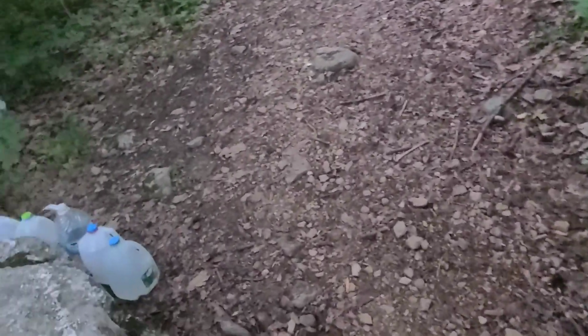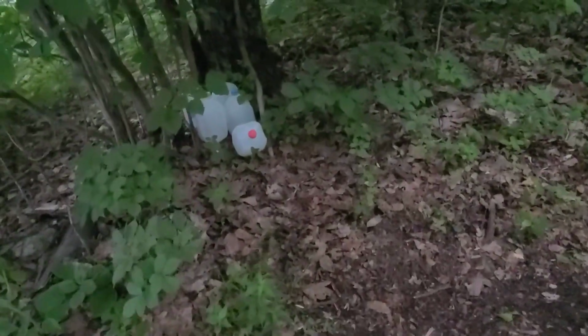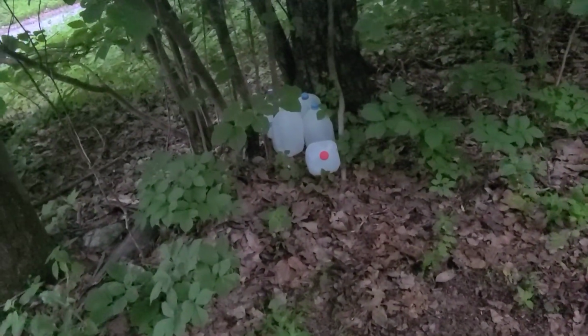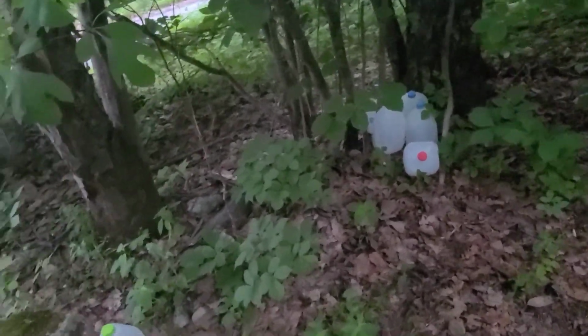So some awesome trail angels have put water caches in several road junctions because the groundwater is undrinkable around here. Crazy, huh?